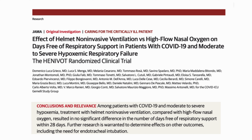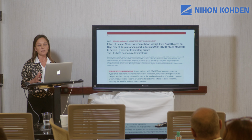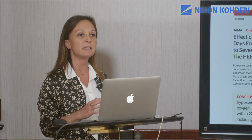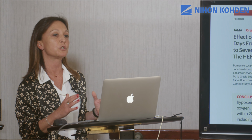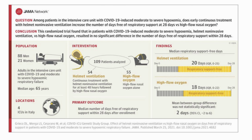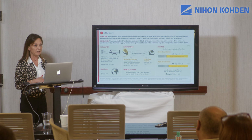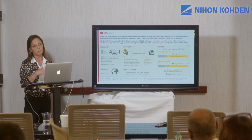And this is one of the demonstrations. This is one of the first randomized controlled studies on COVID-19 patients, from Domenico Grieco and our group in Rome, from our institution. They analyzed the effects of high flow nasal cannula versus helmet non-invasive ventilation, in particular analyzing the days free from respiratory support in patients with COVID-19. Their results show that there was no difference between high flow nasal cannula and helmet NIV in terms of days free from respiratory support. They treated moderate to severe ARDS COVID patients.